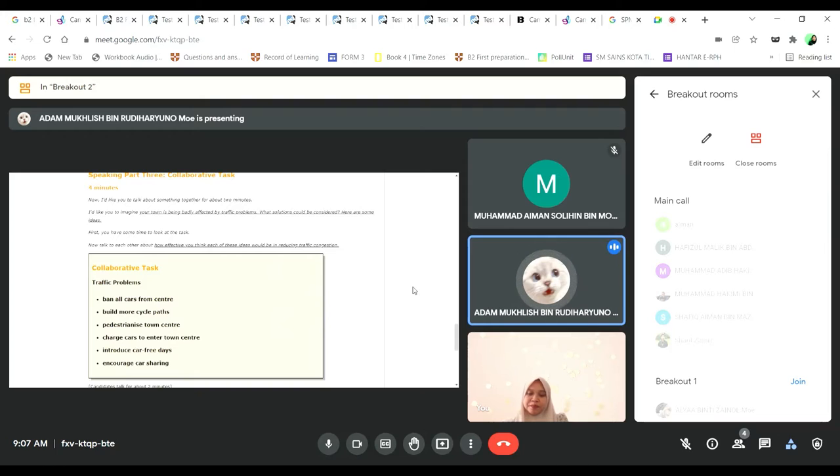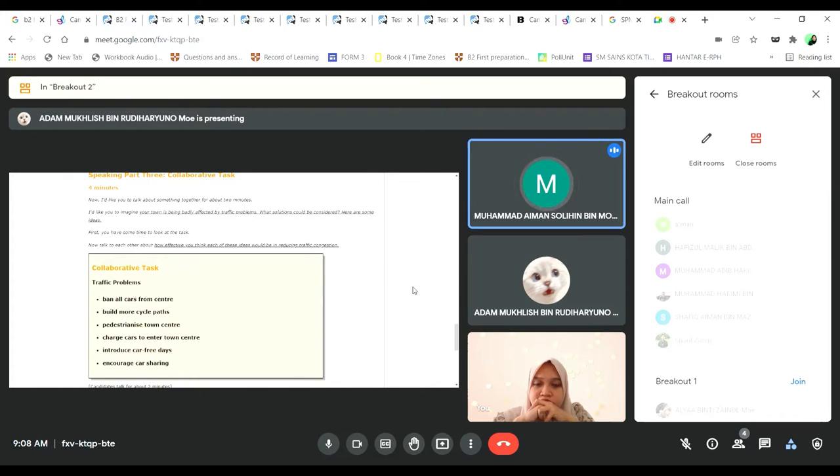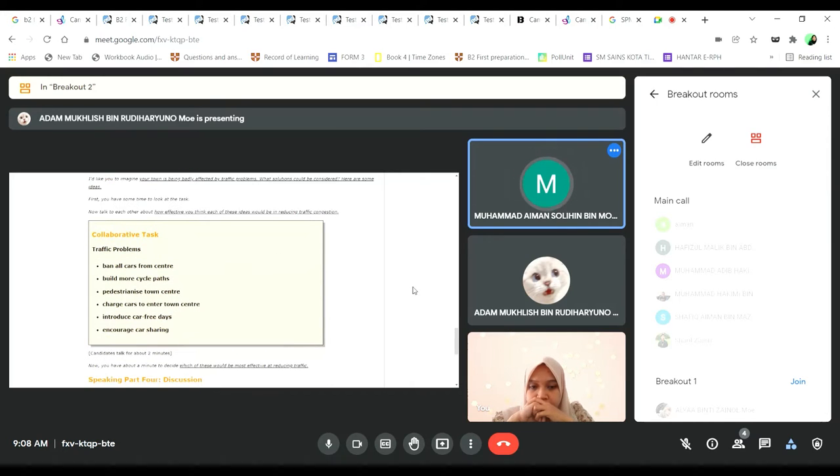And how about you, Aiman? So lastly, I think that carpooling with neighbors is also a great way to reduce traffic congestion. I believe that it kills two birds with one stone, because it does not only, hello, can you hear me? Okay. It does not only reduce the traffic congestion, but at the same time strengthens the bond of relationship between our neighbors or colleagues that we carpool with.